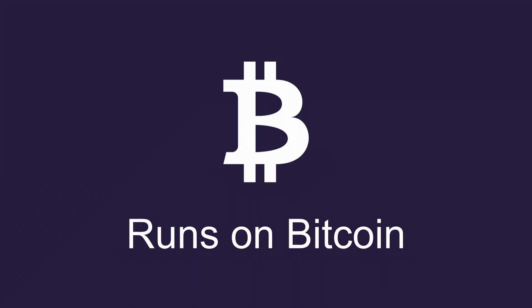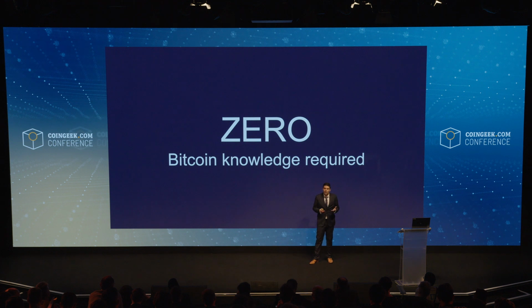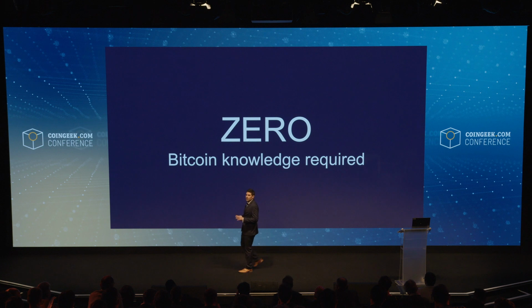Cashboard is only possible because it runs on Bitcoin. But we made sure that you don't need any previous knowledge on Bitcoin, on how Bitcoin works, to implement it. This is not a Bitcoin tool. This is a money tool. And Cashboard handles everything Bitcoin related in the background in a very elegant way for you.